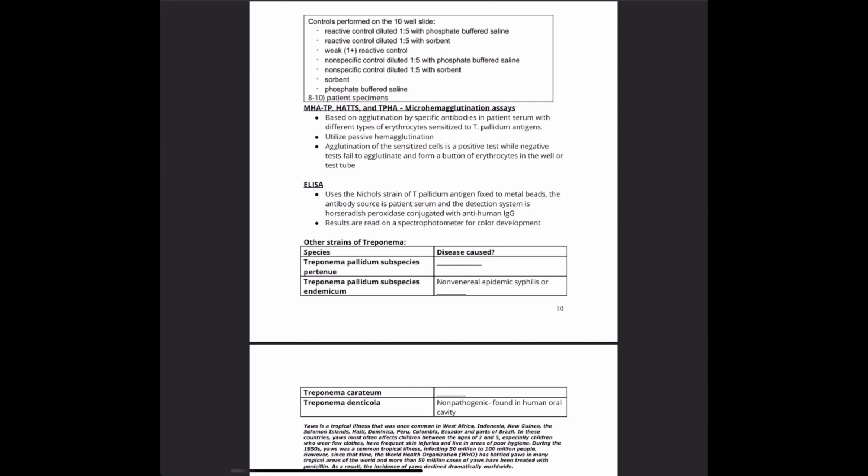Next, we have microhemagglutination assays. These are based on agglutination by specific antibodies in patient serum with different types of erythrocytes sensitized to Treponema pallidum antigens. They utilize passive hemagglutination. Agglutination of the sensitized cells is a positive test, while negative tests fail to agglutinate and form a button of erythrocytes in the well or the test tube.